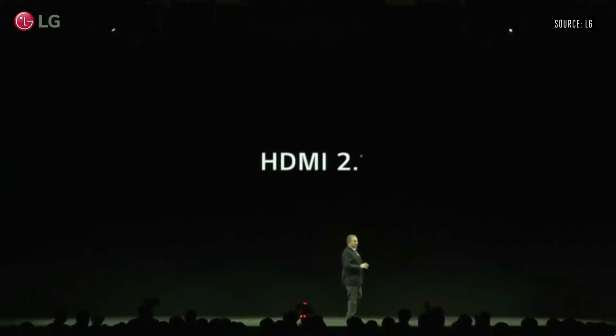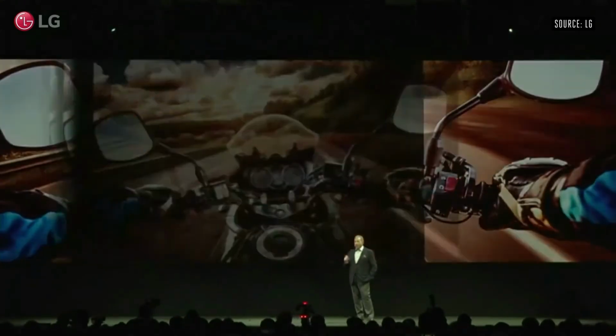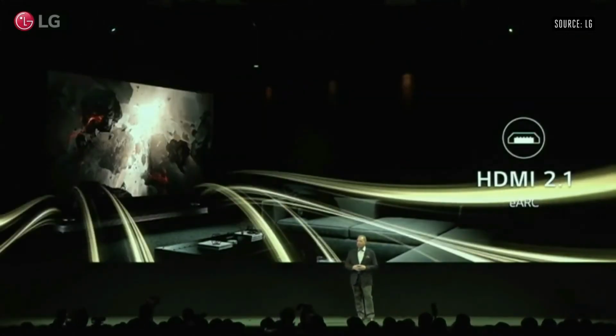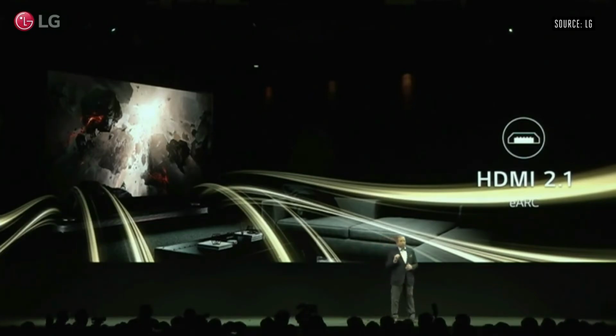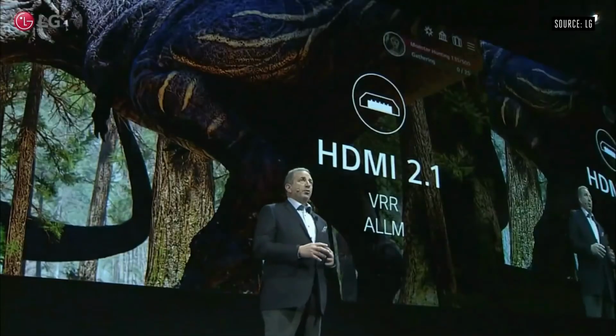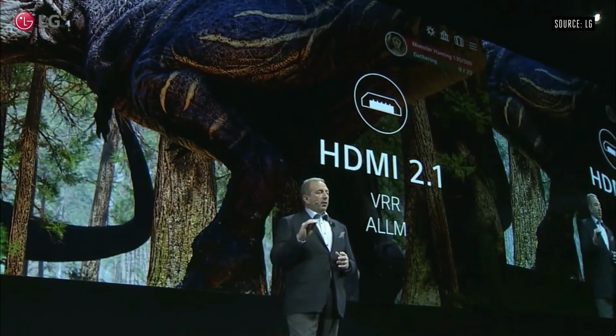Through the inclusion of HDMI 2.1 ports, all 2019 OLED TVs and selected NanoCell TVs will support features like high frame rate content. Support for enhanced audio return channel enables home theater enthusiasts to seamlessly utilize HDMI connectivity and enjoy the highest quality audio formats available with superb detail and depth. These TVs are also an excellent option for gamers because they're compatible with variable refresh rate as well as automatic low latency mode, which helps deliver clean, clear images without tearing, a great gaming experience.